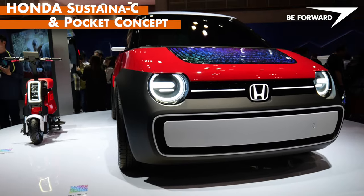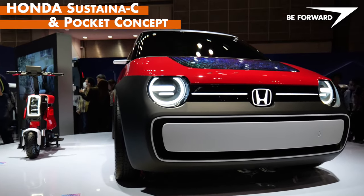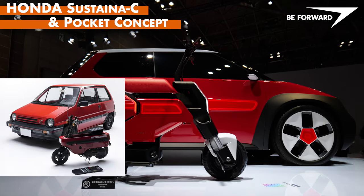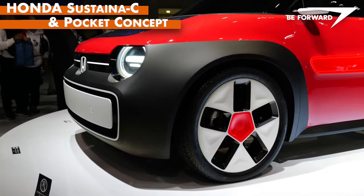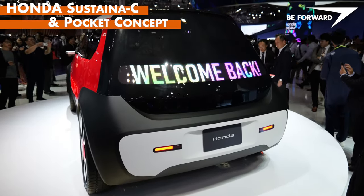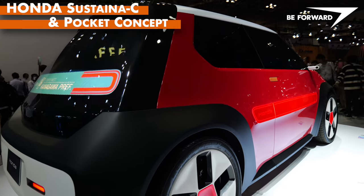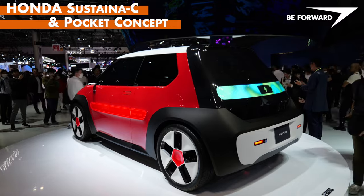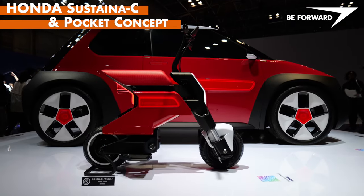Honda SUSTAINA-C is a stylish, contemporary take on Honda's first successful small car, the City, which attracted worldwide attention in the early 80s. This time Honda takes the idea of sustainability and user experience to the next level. What you see is a combination of a stylish, super compact, all-electric car equipped with the latest autonomous technology, coupled with a miniature scooter designed to cover the last mile.